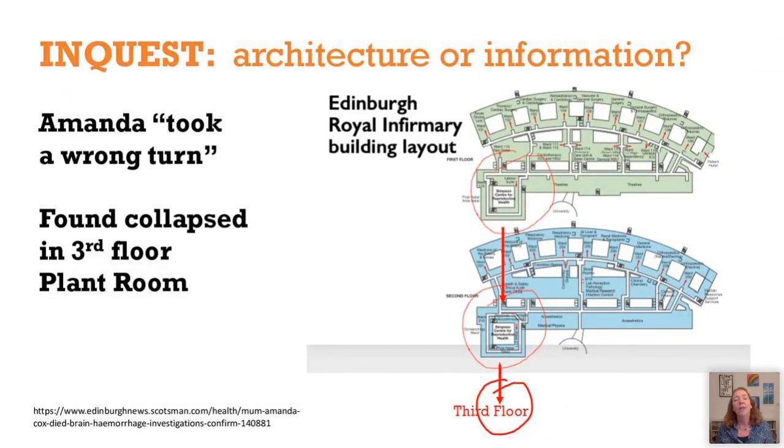And what the inquest found, and again, in my head, I'm going, was it the architecture? Was it the information? Was it the navigator? And this concept that she took a wrong turn. She really took a wrong turn. She ended up on the 3rd floor in the plant room. So this is the place where the baby was in the antenatal. You have to question what the hospital thinks. Maybe it is just up one flight of stairs, and maybe she went up an extra flight.